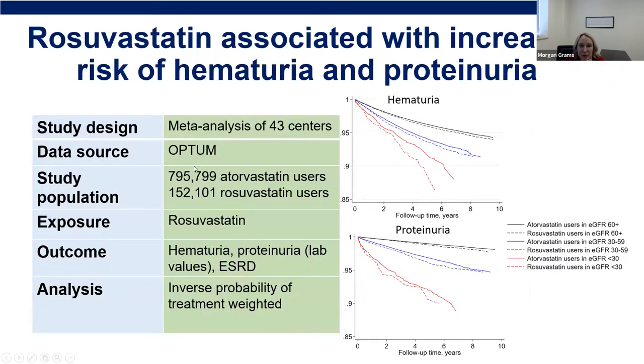So here we used Optum, and we did a target trial emulation. So basically setting up a pseudo trial within observational data where we compare people that initiated on rosuvastatin to people who initiated on atorvastatin. And then we said, all things being equal, all of their comorbidities being equal, let's set up this statistical pretend trial where we randomize people to atorvastatin versus rosuvastatin.